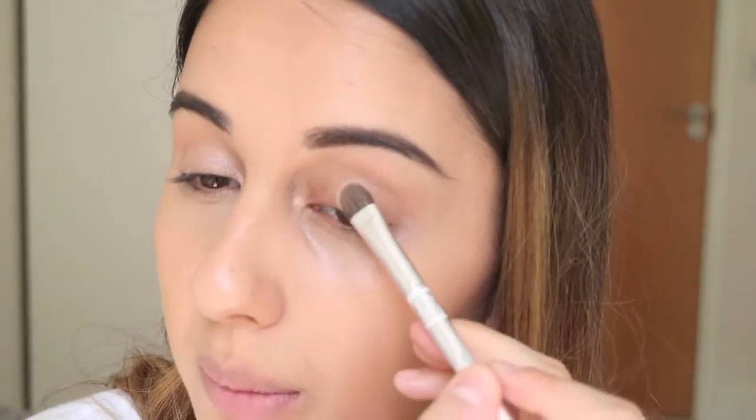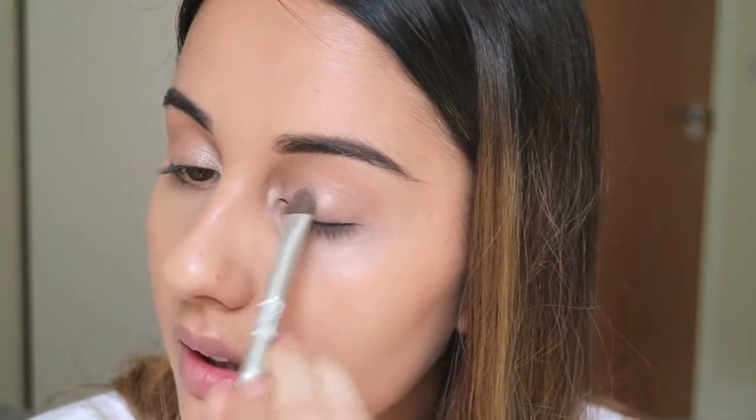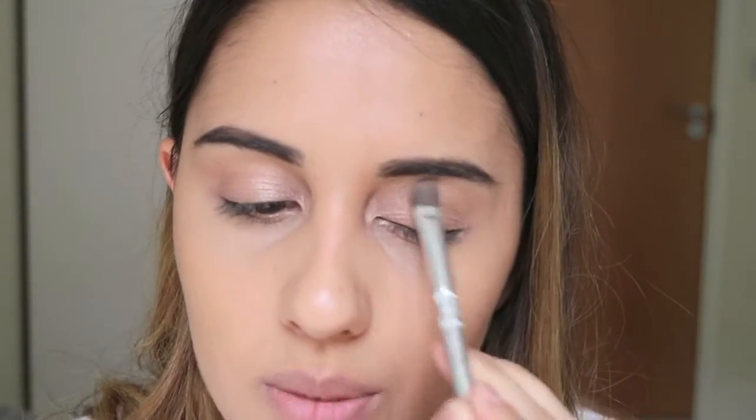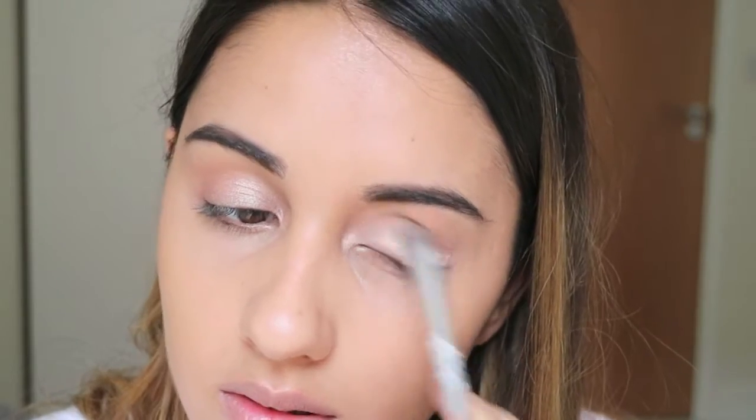Obviously the Dolce Vita look was originally created for slightly more olive tone people. Of course you can wear any of the palettes or looks. You don't have to stick to the rules behind them, I guess. But yeah, I just apply that all over, which as you can see is a really gorgeous shimmery, kind of a nude but it's got a gold undertone in there. Okay, so I've just applied that all over my eyelid.